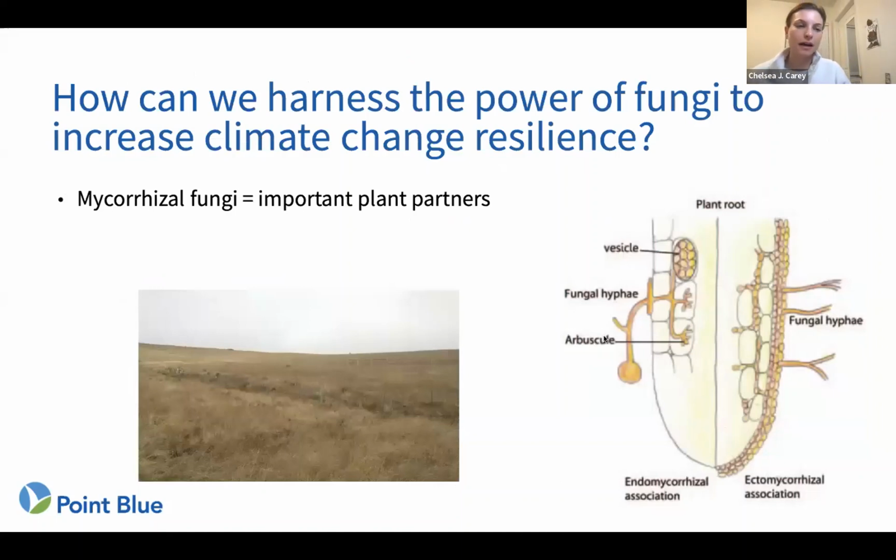Okay, so I wanted to move on and talk about how we can harness the power of fungi to increase climate change resilience. This is some recent work that I led in collaboration with some others at Point Blue. The idea here is, can we build on our climate smart restoration principles and approach to consider the below ground community? Organisms below ground, fungi, bacteria, other organisms play a critical role in the functioning of healthy ecosystems.